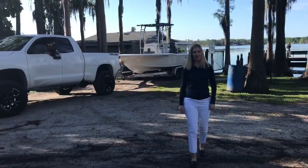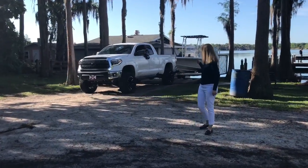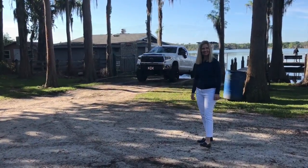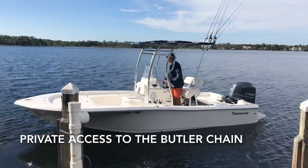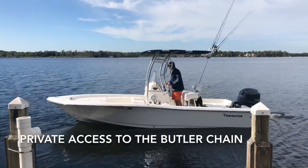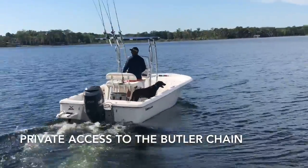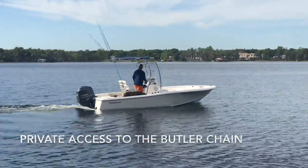Town residents get to enjoy private access to the Butler Chain of Lakes right here at our own private gate. Just like that, you're fishing on the Butler Chain of Lakes.